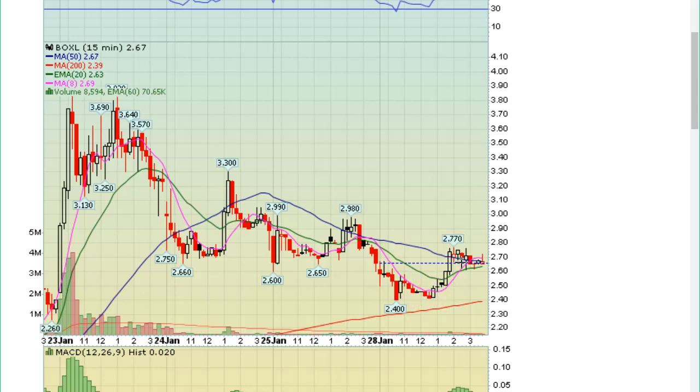That was around 275. 30, 35 cents is nothing to shake a stick at, especially in a slow tape that we had today. No one liked it at 250. Later in the day, they loved it at 277.